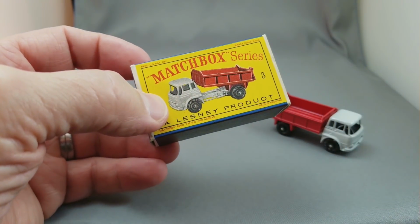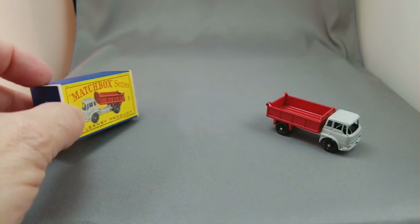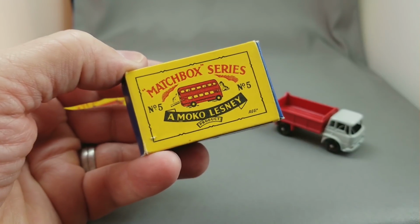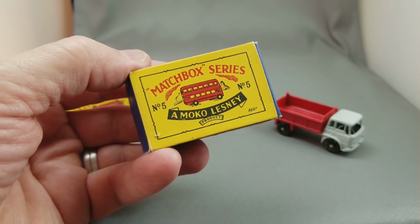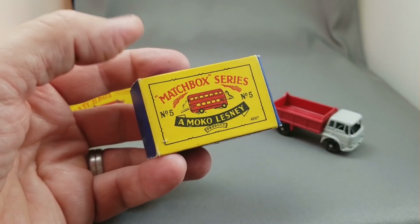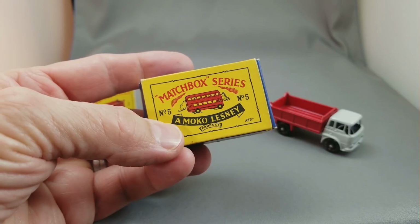And then prior to this D box, there were three variations in boxes. And that would be the A, B, and C. The A box is the script. The B box is the Moko Lesney. The A box, the word Moko is in a script writing. They only made seven different models with that box. Then they came out with this B box. And then after the B box came the C box, which looks just like this, except it says, what does it say? A Lesney something or other.